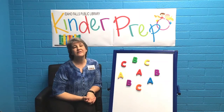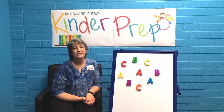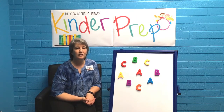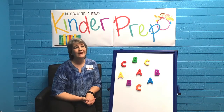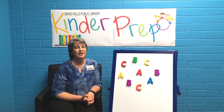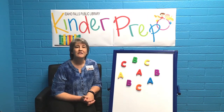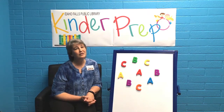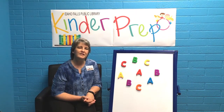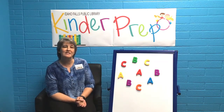And the fifth activity will always be reading books. Reading is a very important skill that kindergartners need to have. Not them reading, but being able to listen to stories and being read to. And so always read books with your child. This week we are learning about colors and alphabet. So go find some alphabet or color books and read and talk about them and discuss the books with them. So those are the 5 activities.